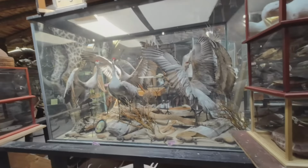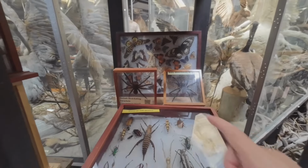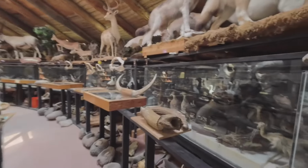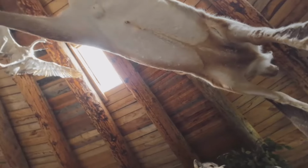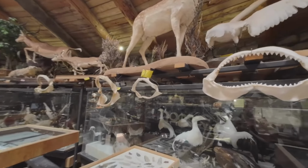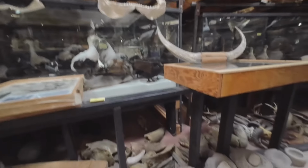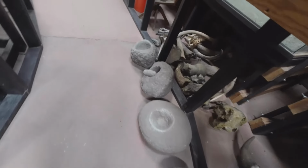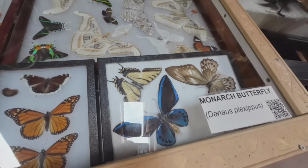Okay, inside. What? Look. Oh my gosh. Look at the tarantula. It's a bird eating tarantula. Wow. Oh. Look what's up above me. Whoa. Just like the mortar and pestles I have at home. Wow. Monarch butterfly.